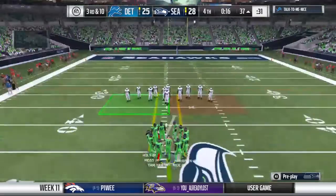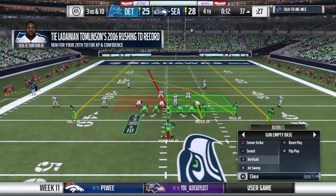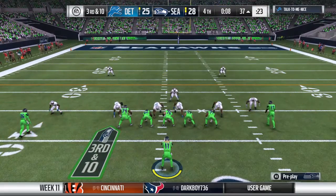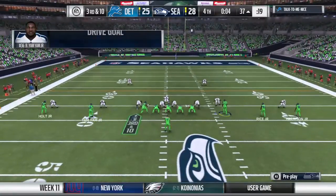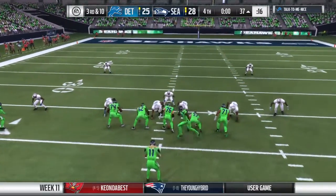It's been a pretty long drive. This will be play number 9. And they need 10 yards out of it on 3rd. They come out 5 wide. 3 of them to the right side. In motion comes the tight end left.